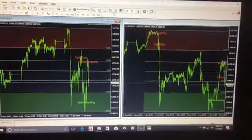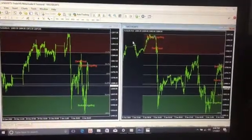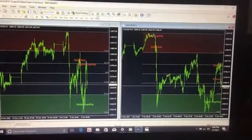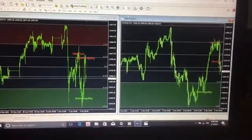Yes, let's do this. We want the candlesticks. I'm sorry guys, I'm actually holding this phone with my hand so that you guys can see on my laptop. I'm sorry if it's unclear, but I just want you guys to know how this system works, because it took me some time to understand it.